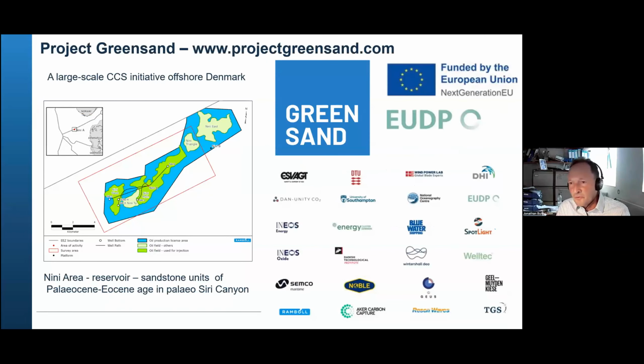Okay, so moving to a current project that I'm working on, Project Greensand. This is a project that's funded by the Danish government and the European Union, and it's around moving to full large-scale CCS storage offshore Denmark. And there's a little map here, top left, where you can see the position of the storage complex. This is looking at what's known as the Nini area, and the reservoir is sandstone units of Paleocene, Eocene age in a paleo canyon.